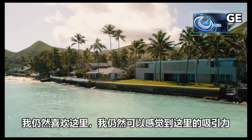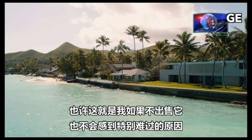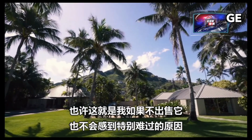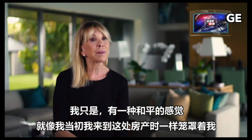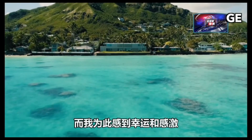I still love it here, and I still feel the pull to be here. Maybe that's one of the reasons I won't be really sad if I don't sell it. There's some sense of peace that just envelops me when I come on this property. And I am lucky and grateful for it.